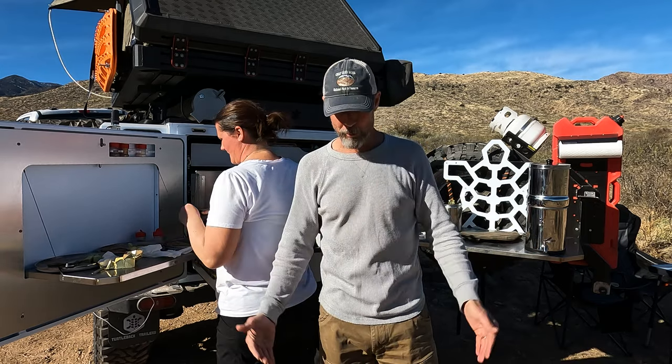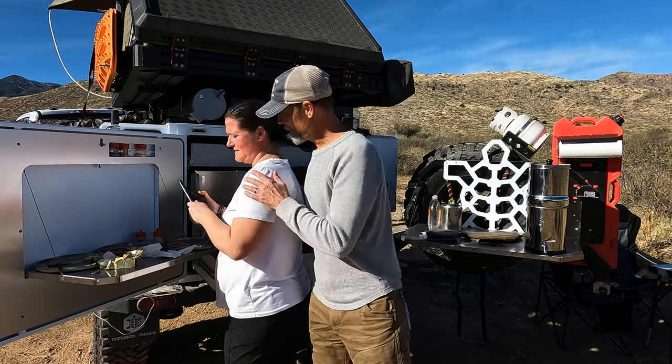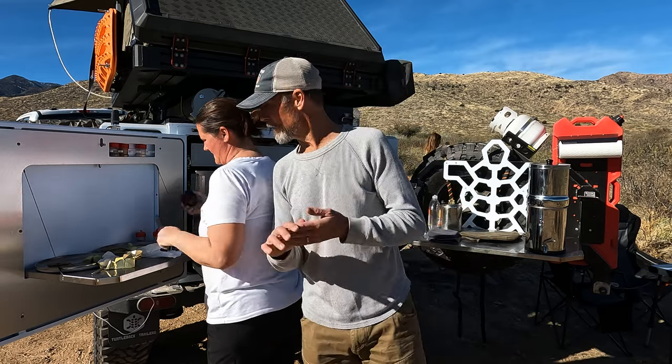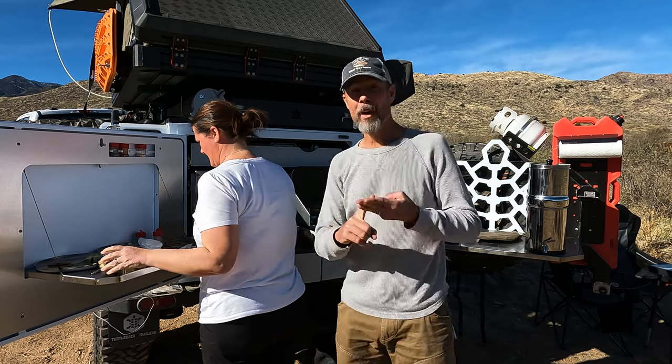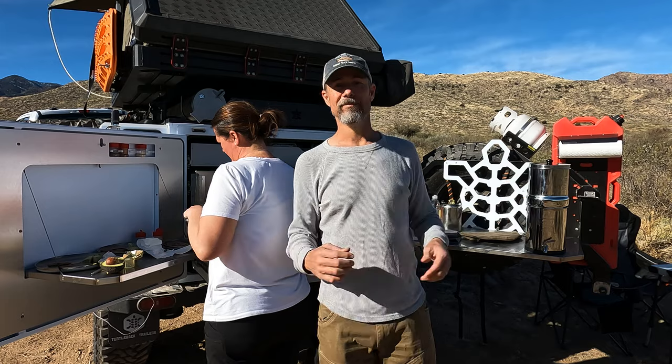First time on this trip, we're gonna be breaking out into shorts, but we're gonna get a shower first right after breakfast. How's breakfast doing, baby? Good. All right, we're almost ready to eat. Looks like we're gonna have some turkey sausage, some avocado, some scrambled eggs. We're just gonna enjoy this gorgeous desert.